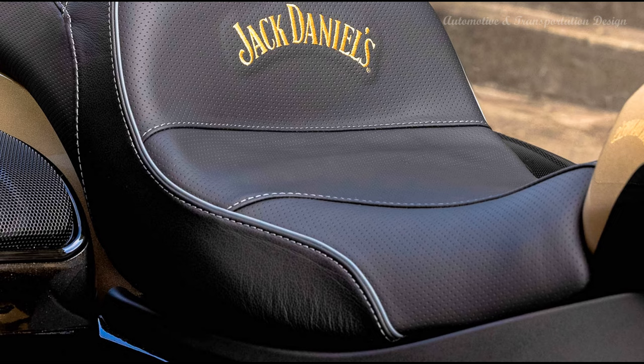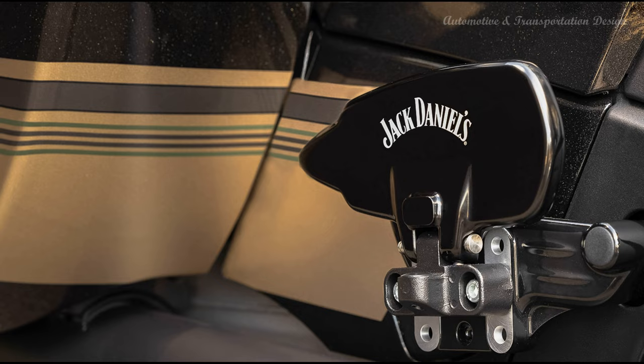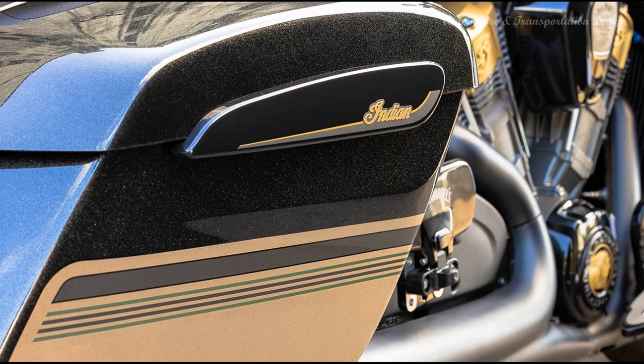Fox electronically adjustable rear suspension preload. The Jack Daniels Limited Edition Indian Challenger Dark Horse has Fox electronically adjustable rear suspension preload, which allows riders to adjust their rear suspension preload from the convenience of their infotainment system. To do this, riders will select if there's a passenger and simply enter the approximate weight of what is being carried on the motorcycle. The electronically adjustable rear suspension preload handles the rest and sets the preload for optimal riding and handling.